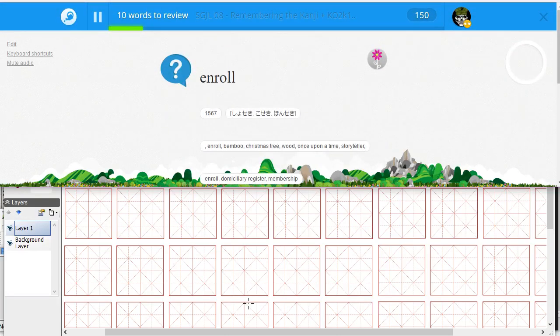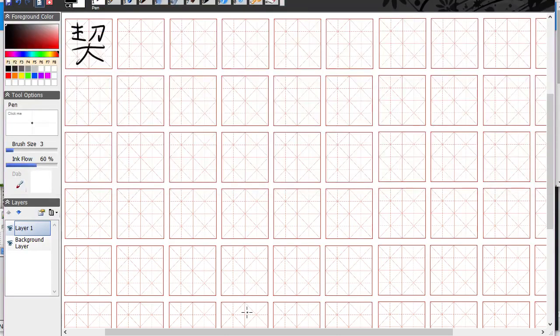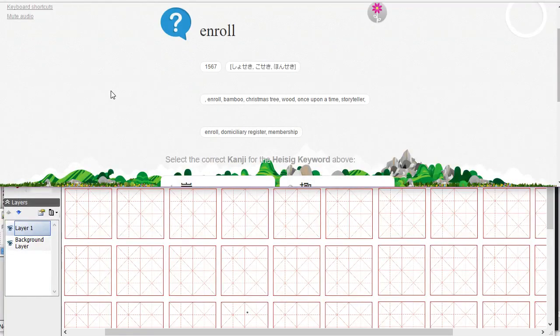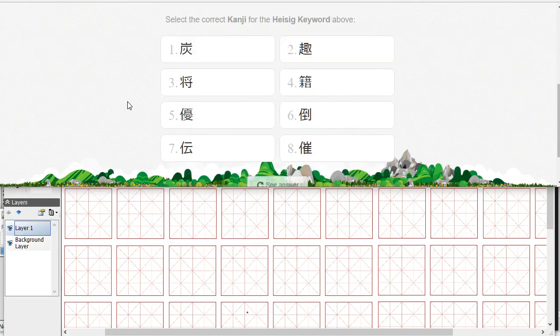Yeah, that's the K of keiyatsu, I believe. Enroll. Okay, so when you enroll or register for something, you want to make sure their name is written down on bamboo poles, and then they display the bamboo temporarily on Christmas trees. Well, that's sort of how they enrolled people a long time ago. Or you can think of Harry Potter in there as well. Enroll. Koseki is the one you got to worry about. Where are we at? There we are.